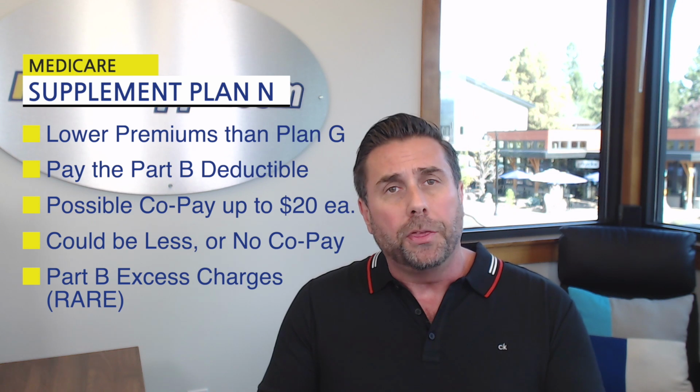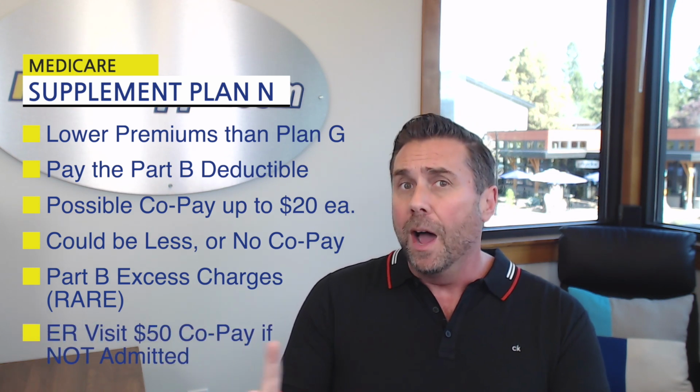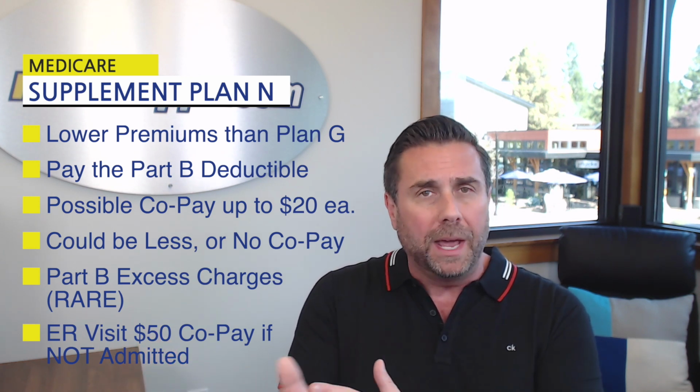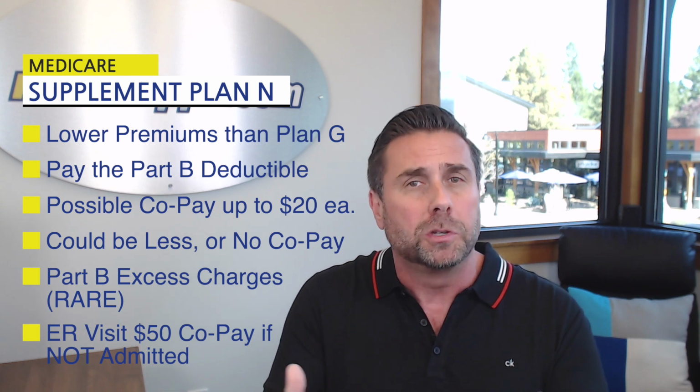Now, one other thing on Plan N that could come up is if you visit the emergency room and you're not admitted, they're going to bill you $50. It's a $50 copay. You don't pay it there, they'll send you the bill. That's just to keep people out of the emergency room for small things.